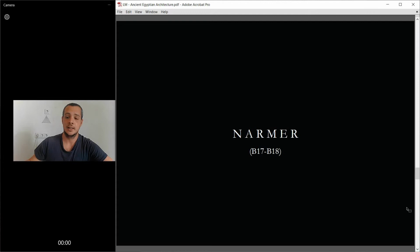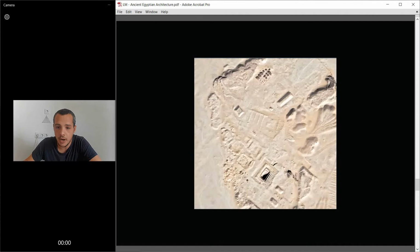The tomb of King Narmer is composed of two, let's call them, burial places. They're not chambers, because chambers have doors. They are called B17 and B18. And the location of the tomb is right here. It's just above the Hor Aha tomb, which is this big one. So it's this one here.